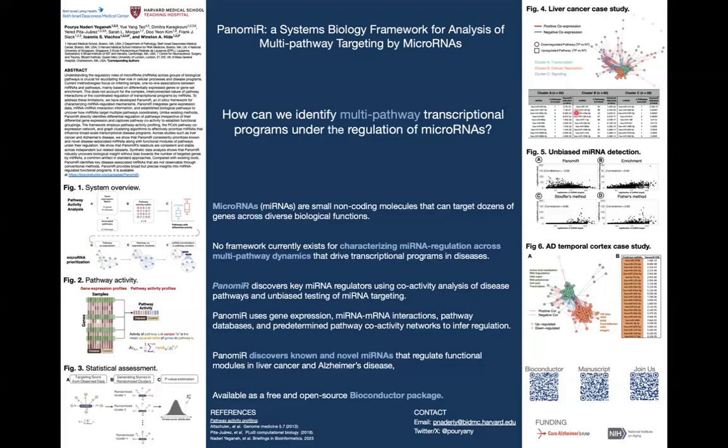To evaluate the utility of our system, we applied PanomiR to two distinct case studies. The first one was from the liver cancer gene expression dataset from the TCGA. PanomiR found 3 clusters of dysregulated pathways in the TCGA liver cancer data. These included a group of pathways related to upregulation of transcription, a group of pathways related to upregulation of cellular replication, and a group of pathways related to dysregulation of signaling pathways. It assigned distinct microRNAs to each group of pathways.